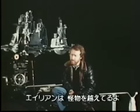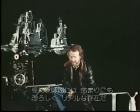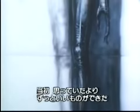We shouldn't call him a monster, he's better than that. So I think that's the first answer, that he's better than a monster. He's far more primal and far more frightening and far more realistic, in a sense, than the idea of the monster. And so I think, yes, he's turned out very well. Better than I thought.